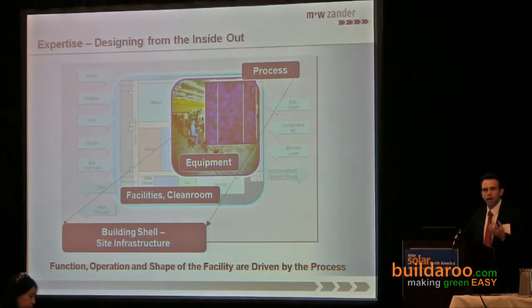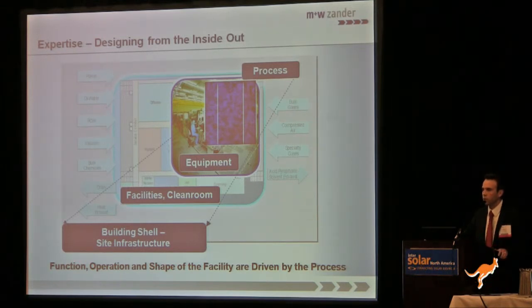I think there's a lot of buzz in the air right now about LEED certification, the architectural components that are involved with these types of facilities, and that's important. That is important. But what's truly important in trying to understand how to reduce that initial cost invested and how to reduce the sustaining costs is how these facilities are designed from the inside out.